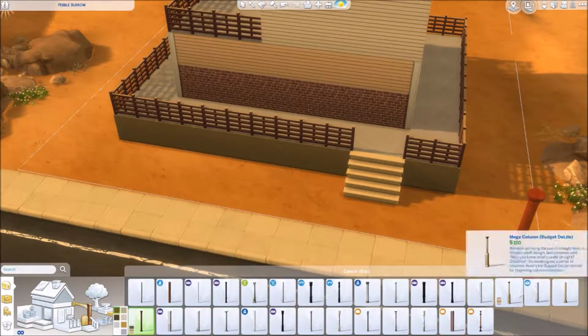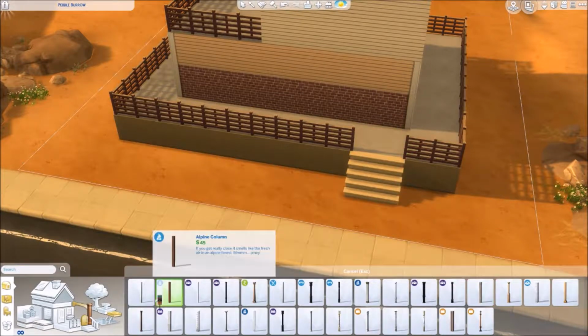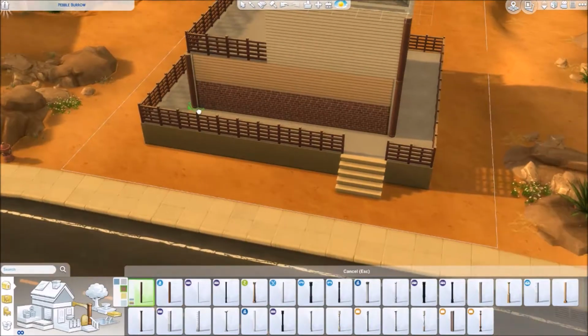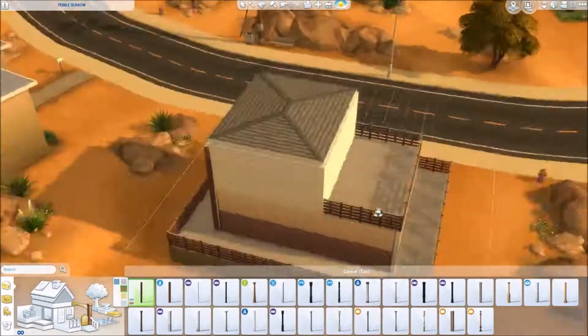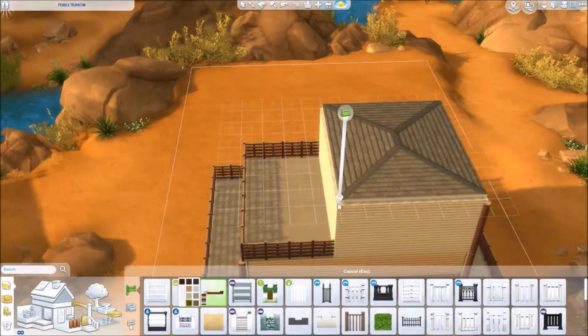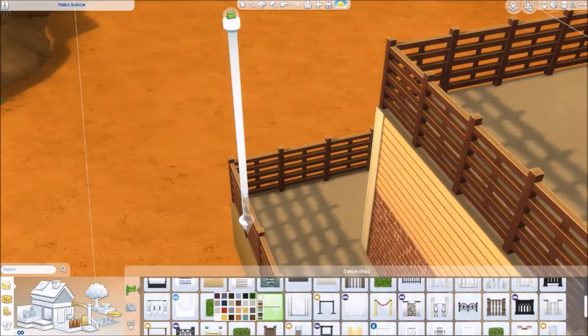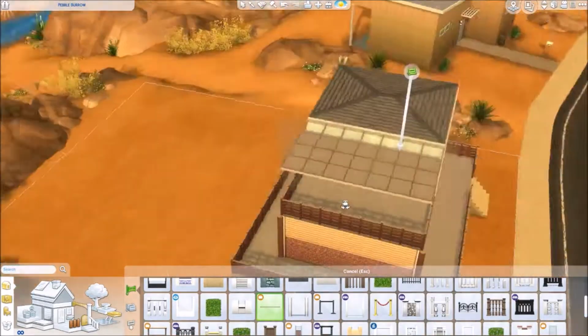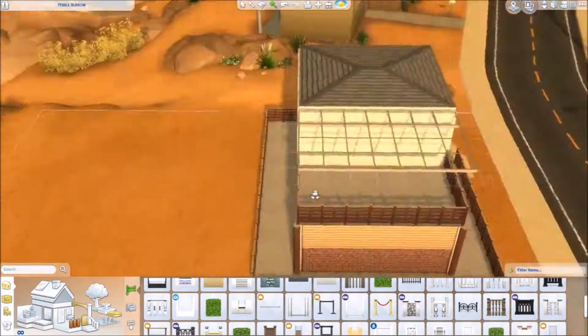So I'm kind of just trying to get the look of it. I've set it in the desert world, which I've forgotten the name of. Sunset Valley? No, that's the other one. It's in the desert one. And so I really wanted to use quite a lot of the natural colours from the stone and stuff around it. I wanted it to have this really kind of ranch style feel.